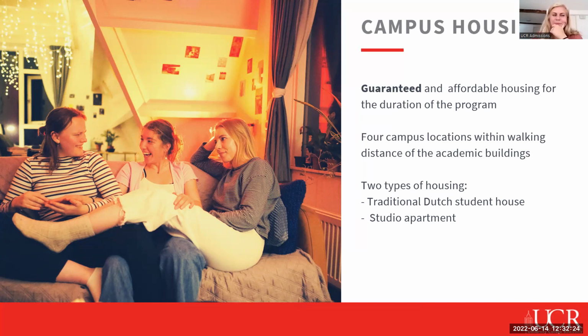There are 4 different campus locations, and they're all within walking distance of our main academic building, which is actually the beautiful former town hall of Middelburg, right on the market square. And from there, you walk 10 minutes max to these different academic buildings. So we call our campus a little inner city campus. We have 2 main types of housing. So traditional Dutch student house, that means that you'll have your own room, but you share a kitchen, bathroom, and common space. And we have studio apartments where you have your own kitchen, bathroom, but there's still communal areas where you can meet up with other students that also live in that apartment building.